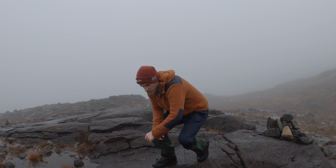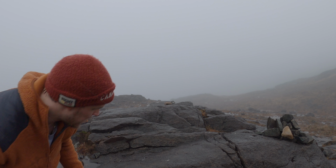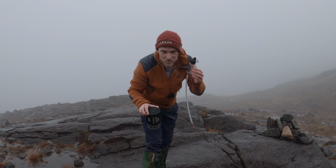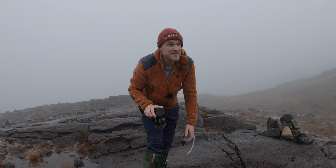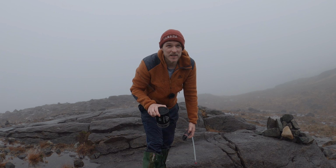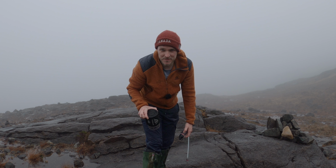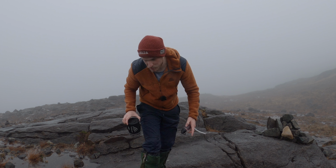Right, I have got, let me grab it, one second. I've got the Jetboil and the water filter. It's time for a little bit of din-dins before the final straight up to this peak. As you can see, the views are not looking too good at the minute, but we'll chat about that in a sec.